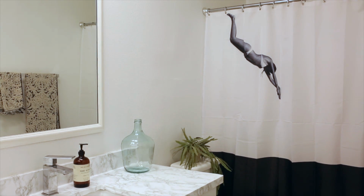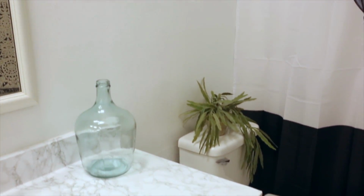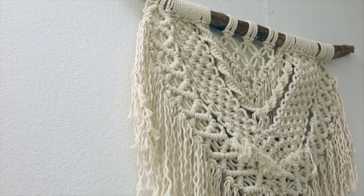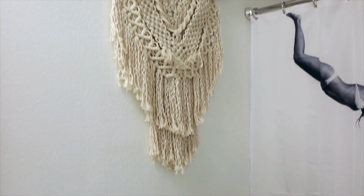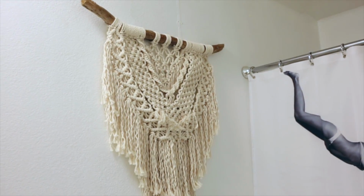And then above the toilet, there definitely needed to be some sort of art or decor piece. And what I opted to do was use something that I already had. I love that the bathroom is very black, white, and modern, but I definitely think it needs some texture and boho hints just to make it feel a little bit more warm and cozy and inviting. So I added in this gorgeous macrame piece.